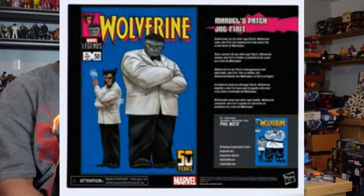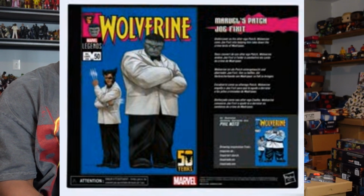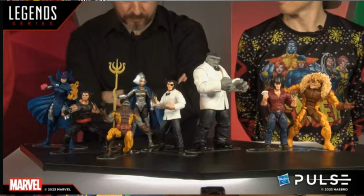And then last but not least, we have the 2-pack with Wolverine and the Hulk, Mr. Fix-It, and it's from Wolverine Volume 2, comic number 8. That is one of my favorite comic book covers, along with the Doctor Doom on the Secret Wars 10 cover, where he's destroyed by the Beyonder's power. That cover and that Wolverine with them side by side in those tuxedos is what I was looking for, and I never thought they would make a set like that.